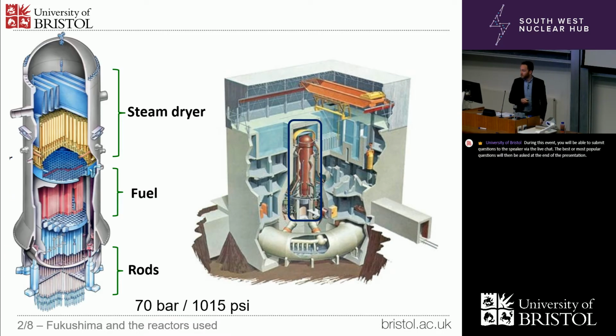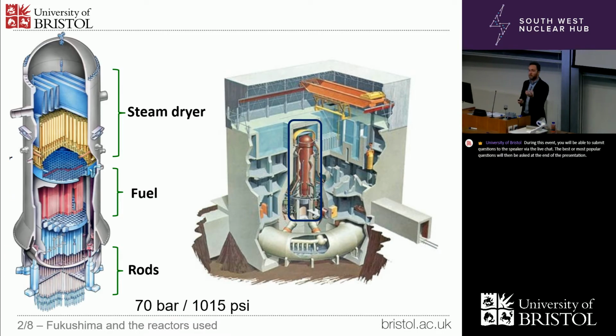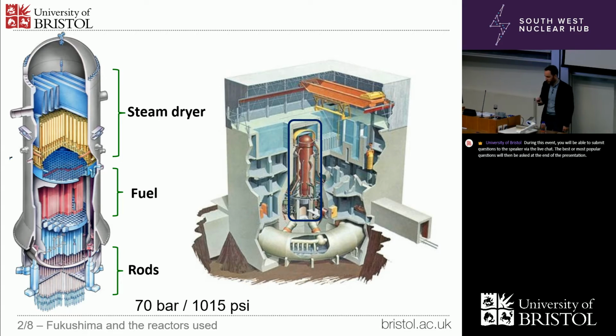The reactor itself is a little bit bigger, and you can always tell it's a boiling water reactor because the control rods come in from the bottom. The fuel is sort of in the bottom third, and then you have steam dryers, which improve the quality of the steam before you take it to the turbines. The control rods sit at the bottom, and we'll see a few more pictures of the control rods in a few slides.